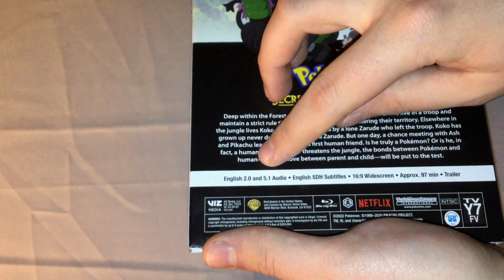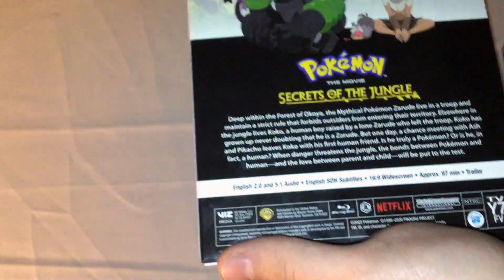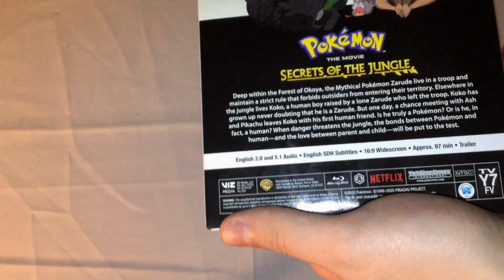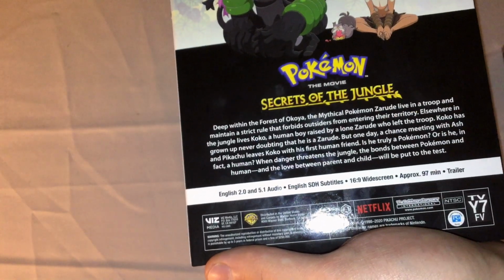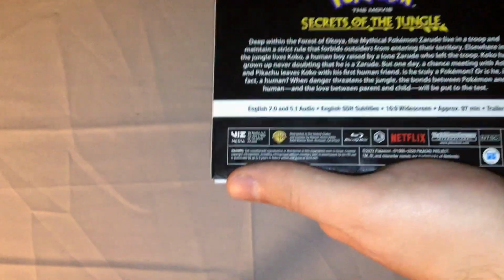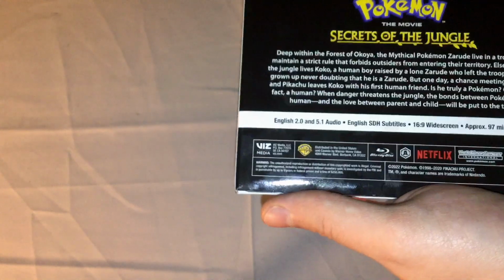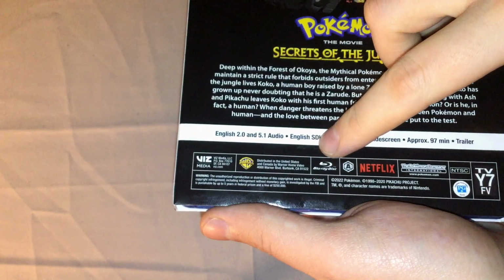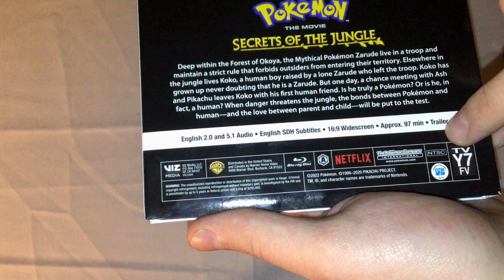English 2.0 and 5.1 audio, English SDH, 16:9 widescreen, approximately 97 minutes. I really don't understand why for these releases they don't have, at the very least, the Japanese audio with English subtitles. They could literally just let Viz work on the translations, but whatever. But granted, they also have to translate stuff for their dub, so they should already have a translation that they could use, but whatever. So Viz, Warner Bros., Blu-ray Originate, Netflix, Pokemon Company International, NTSC, TVY7, and all that.